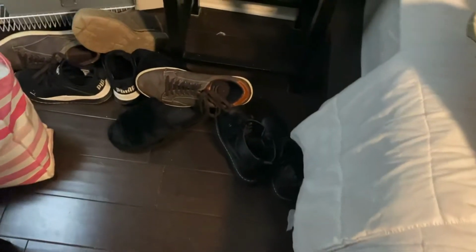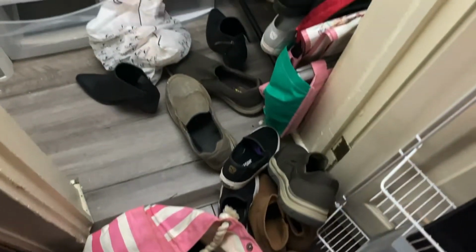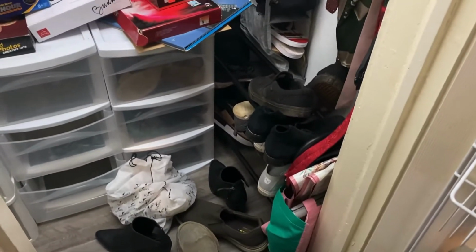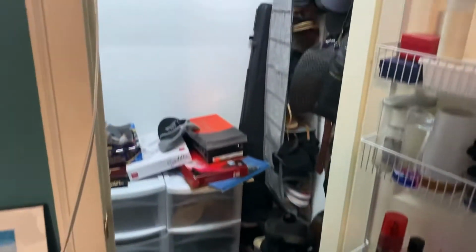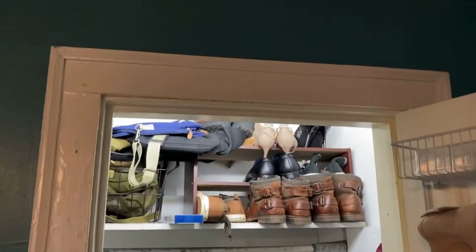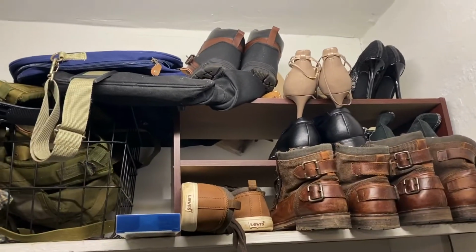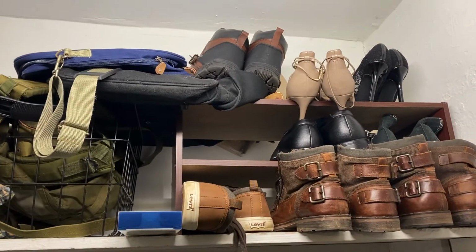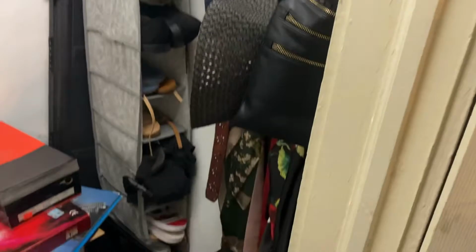All right, just follow the trail of shoes to the closet. All right, so I've made a huge mess. And as you can see, there's shoes everywhere. If I step back, can you even really tell how small this space is? We're working with a small space, but it does have some nice height, and I would love to utilize this much more than it's currently being utilized. So that's got to change.